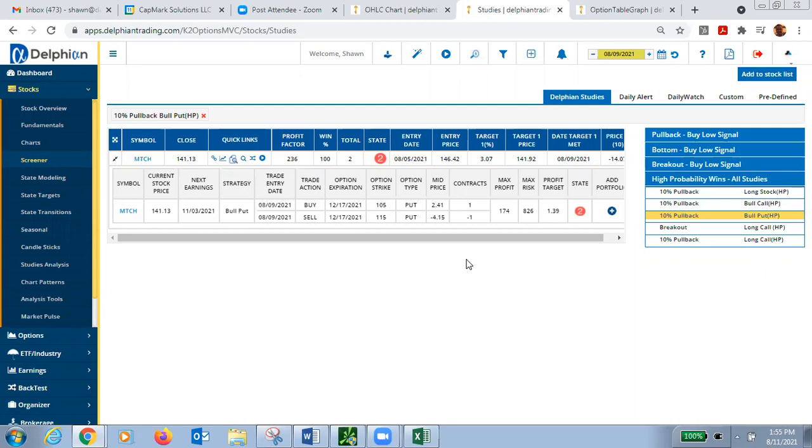This is Dave. I have a question for Shawn on Match specifically, and then a couple of logic comments I wanted to make. I assume that because Match came up, it's considered a highly liquid stock. Is that a good assumption? Yes. I don't know if I would say highly liquid, but fairly liquid. I would almost question that.